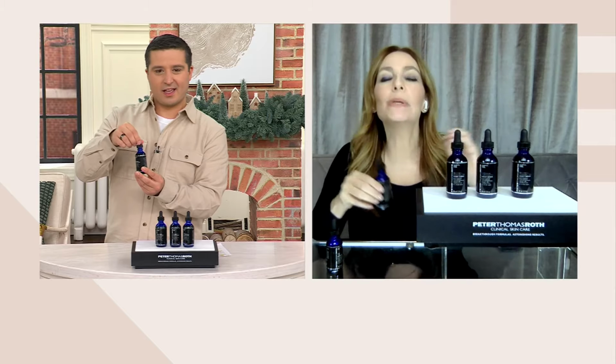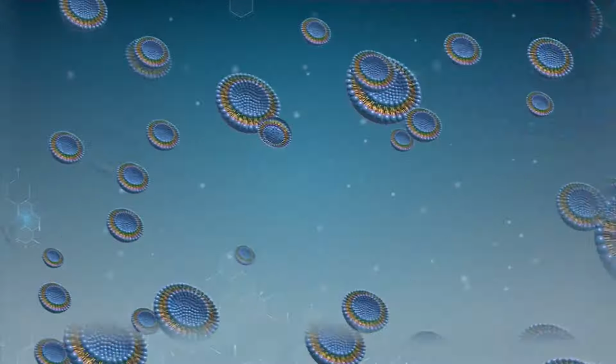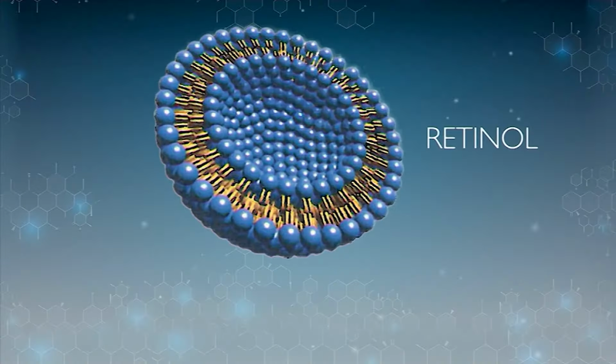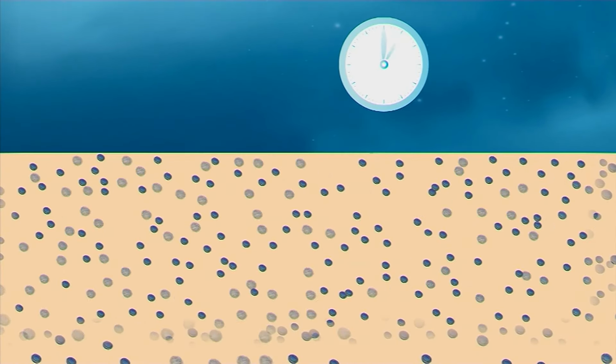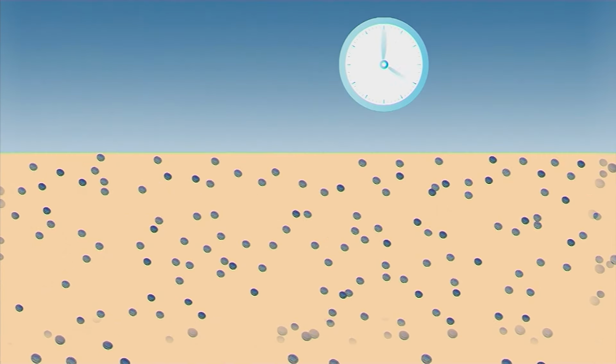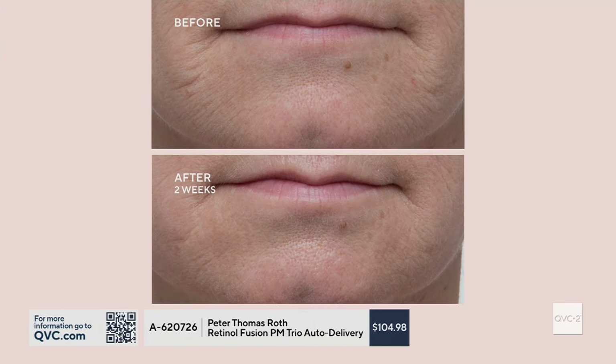Okay. So retinol is an ingredient you apply to clean, dry skin at night. Oh, here. This is going to help us, Justin. Perfect. Our learning tool. That blue circle represents encapsulated retinol. So you apply your serum before you go to bed. And while you're sleeping, do you see those little blue dots disappearing? Those are the capsules bursting. So what you're getting is this slow, steady flow of retinol that you can use every night so that in 2 weeks you can have results like these.